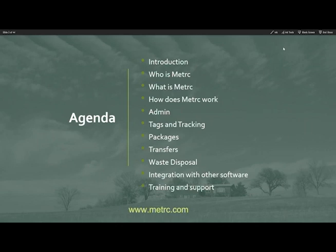We'll show you how to set up your license, how you're going to get credentialed, how to order tags, which for your purposes probably won't be much, because you're going to do mostly transporting packages. Just knowing generally about packages, and really what we're going to be mainly focused on today, these last 2 points here, transfers and waste disposal. We'll finish with integration with other software, and then training and support.